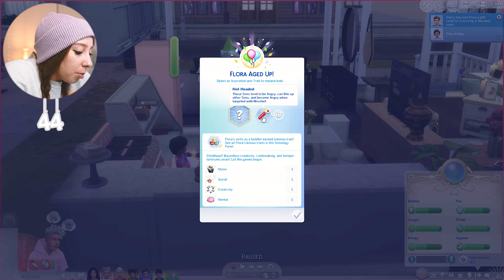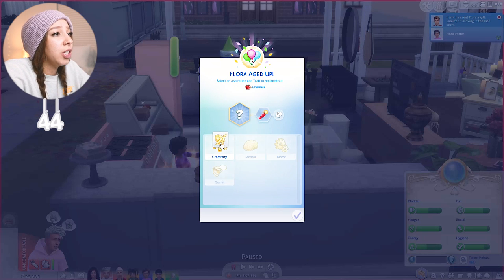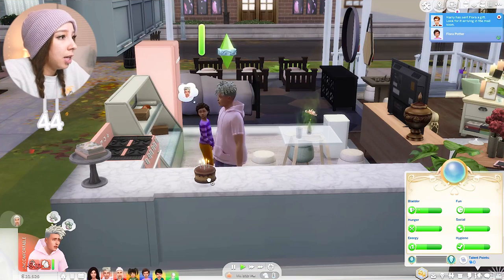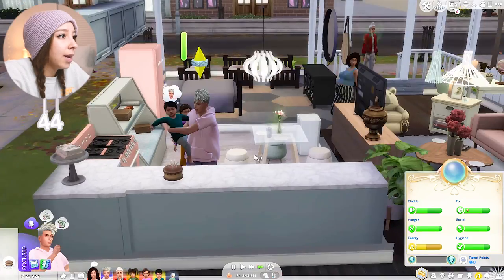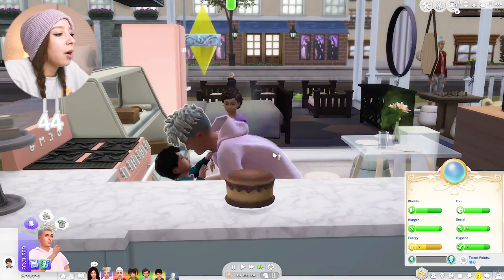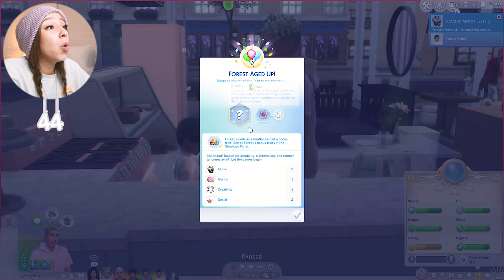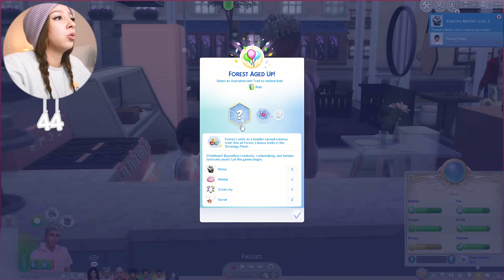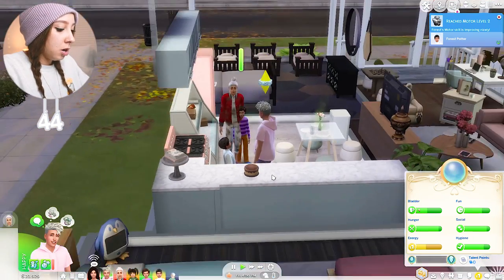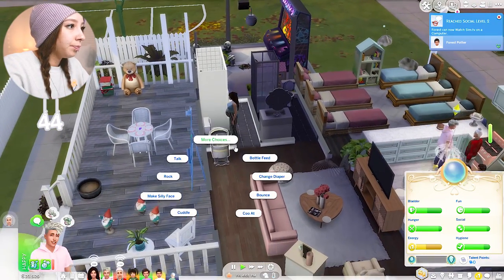I just want them to not be toddlers for as long as possible. She's also an artistic prodigy. Okay, and then help blow out candles, Forrest. And it's Augie's birthday. Just when I thought we were done with toddlers. Okay, Forrest is, ooh, a genius. I've been wanting a genius kid. Okay, social butterfly is his aspiration. All right, and then let's go ahead and age up Augie.